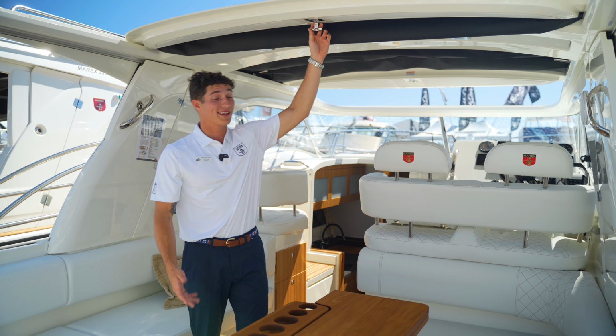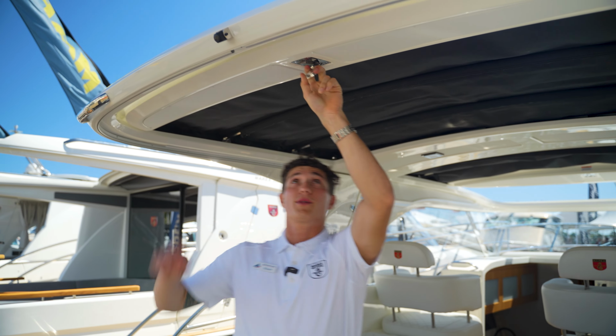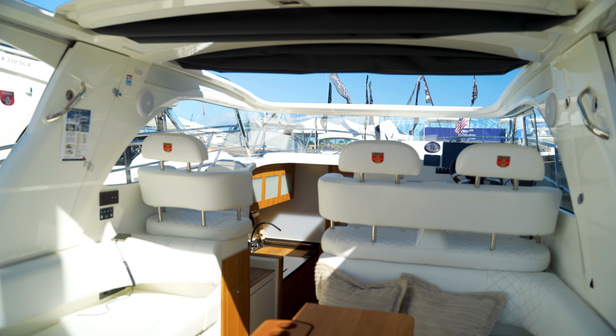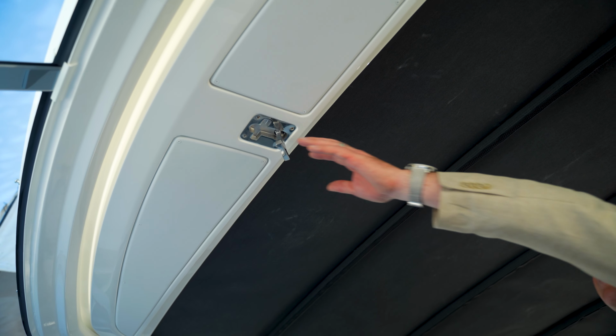One of my favorite things that I've come across on these particular boats is how easy they make everything at Marex. From the sunroof, very easy to close, very easy to open. You can gain access to natural light, which is a fantastic option in South Florida. As you move forward, you'll notice that you do have another matching sunroof at the front area.